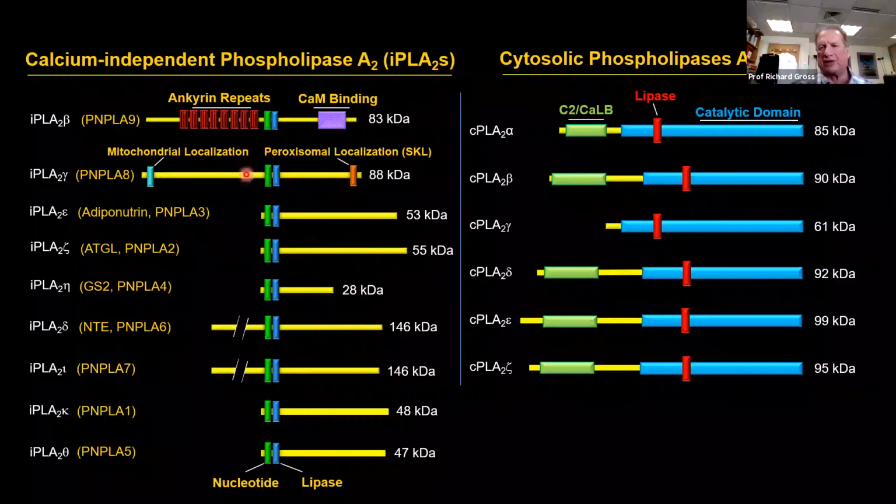The other family of phospholipases are the cytosolic or the cPLA2 phospholipases, which have a calcium or a lipid binding domain, usually diglyceride, sometimes PS, and they all had the same homology to the active site. Now, one of the differences between the cPLA2 and iPLA2 families is that the cPLA2 family has a lid over the active site, which can be overcome by different concentrations of salt, as we published years ago.